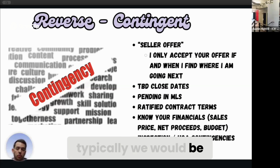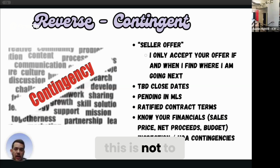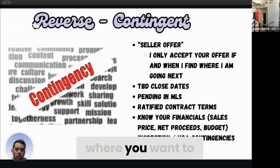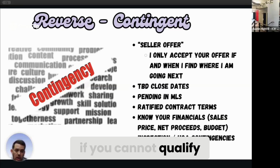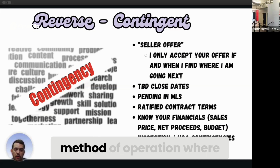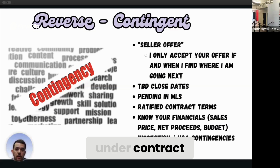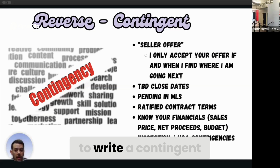Now, typically we would be working with the buyers and already starting the process of looking at houses. This is not to say we haven't done the pre-approval or started looking at property for where you want to buy next. We just may not have found that purchase yet. So a lot of times, if you cannot qualify for financing without selling your house, this is a good method of operation where you can move forward by getting your house under contract. So then your lender is happy and can give you a pre-approval, and you're not having to write a contingent offer.